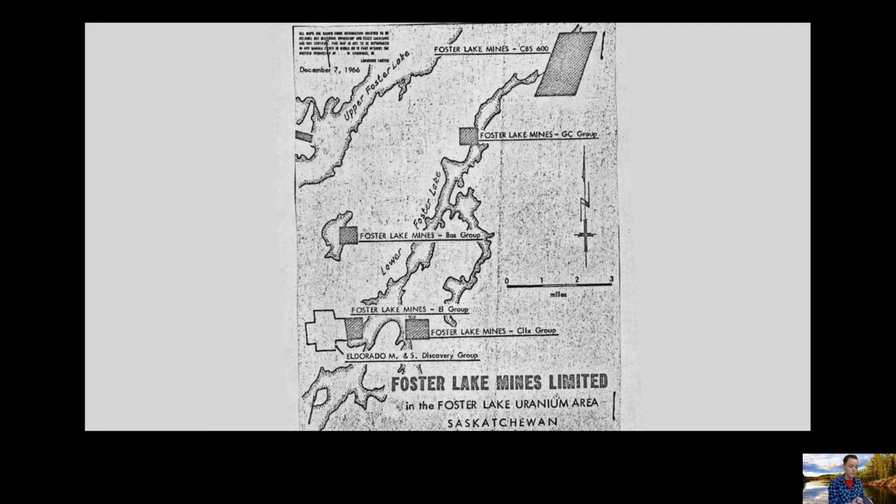So this video is referencing this chapter quite extensively. This is just to give you a sense of where their claims were and what exactly they were doing in this area.